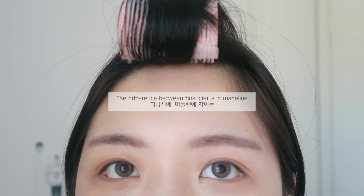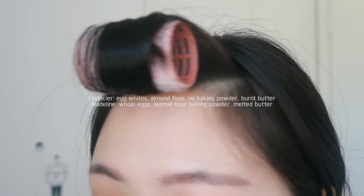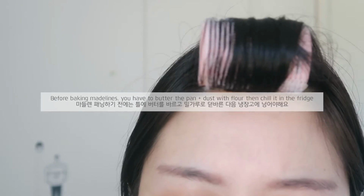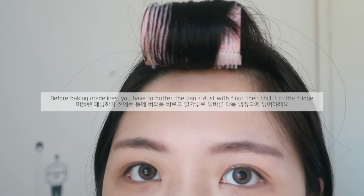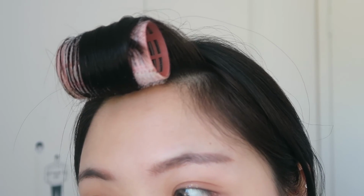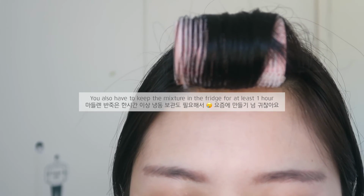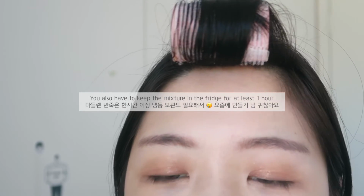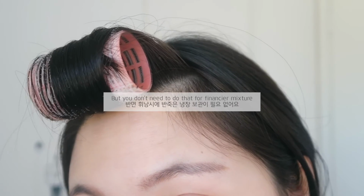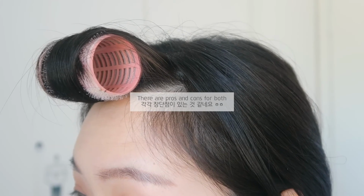The difference between the financier and madeleine is that for financier you burn the butter, and for madeleine you just melt the butter. For the madeleines, you have to butter the pan and put it in the fridge so that the shape turns out better, and that was a big surprise for me. Also, for madeleines, you have to keep the batter in the fridge for an hour before you cook it. But for financier, you don't need to put it in the fridge. So I guess they each have pros and cons.